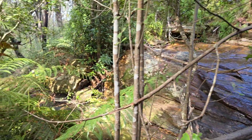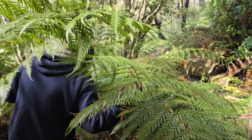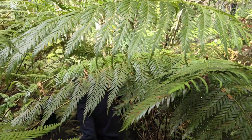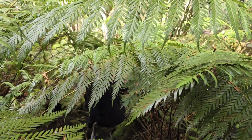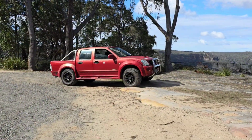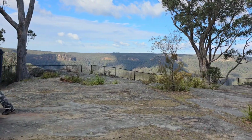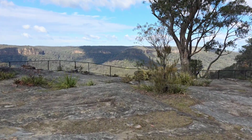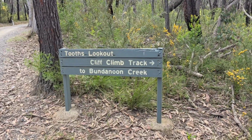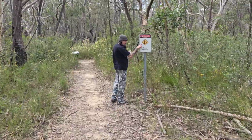Okay, I'll take you a bit further down the track. Bit of a precarious track, this one, as the yabby hunter boots his way through the bush and disappears into the ferns of Fern Glen. Bundanoon, an absolute ripper. So we head off to the next attraction. It was the Grand Canyon walk. Okay, we'll check out Toos Lookout and the cliff climb track at Bundanoon Creek. Off we go, me and Hato.